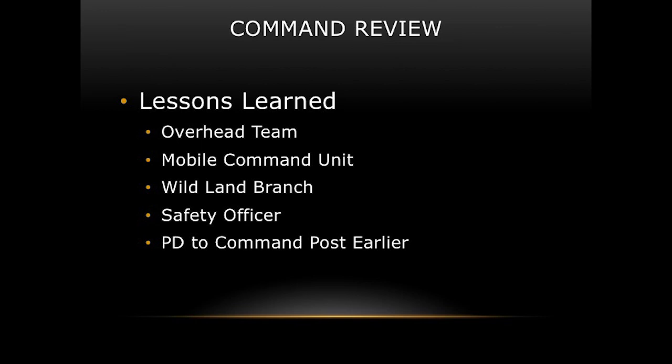And then PD to the command post. While PD did a fantastic job of evacuations, I should have got them to the command post earlier, so we made sure our coordination, our evacuations were good, and they knew exactly what I was looking for. And we kind of dropped the ball, or I dropped the ball as incident commander. Our notification back to the citizens when we could let them back in to their neighborhoods, to their apartment complexes, was delayed because we lost a little bit of that tie. So getting them back to the command post earlier would have been a big help.